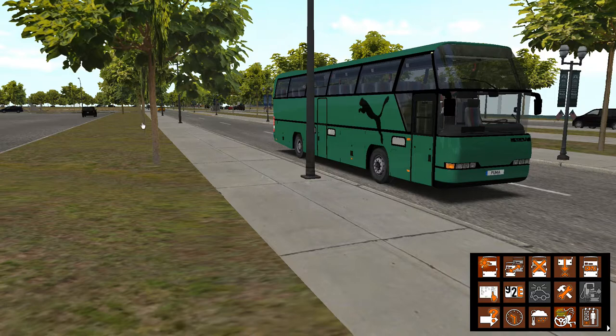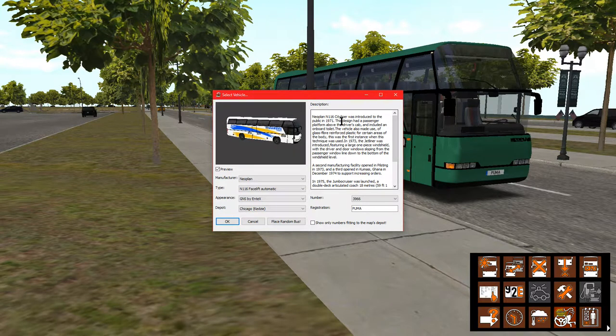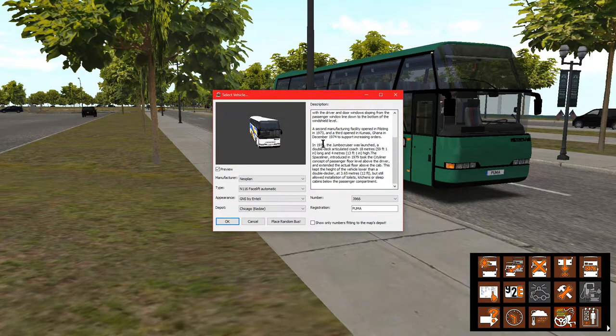Let's see, but back to the information I had here. Jumbocruiser from 1975. That's the only bit I heard before it disappeared. Let's see, 1971, this one was introduced. 1975, the Jumbocruiser was launched. A double-decker articulated coach, 18 meters. I must have a better version of that then. 59 feet 1 inch long, 13 feet high. So yeah, you'd die falling off that platform I talked about earlier.